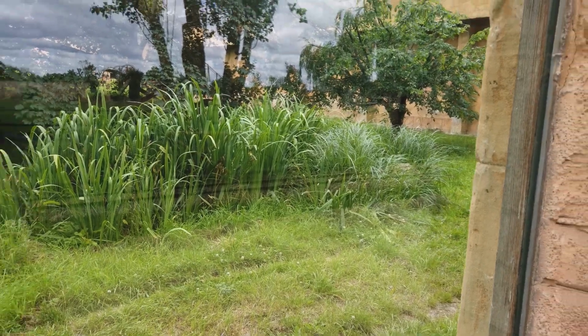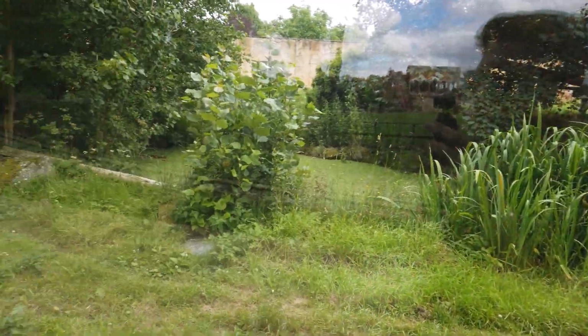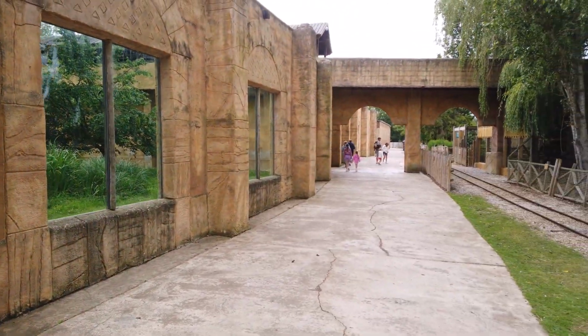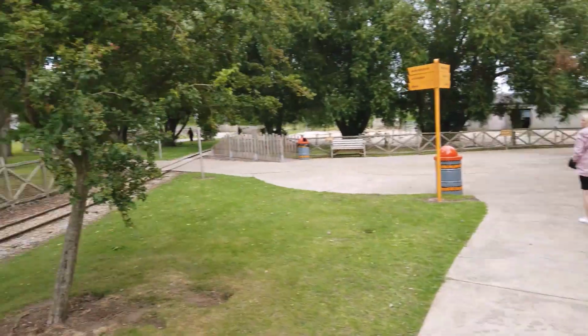The first thing I notice about this zoo is all the animals have got massive enclosures. Haven't actually seen any animals yet, but this is the tiger enclosure, and this is just one half. It goes all the way down there as well. Yeah, it's massive, loads of trees and stuff in there. It's good for the animals.